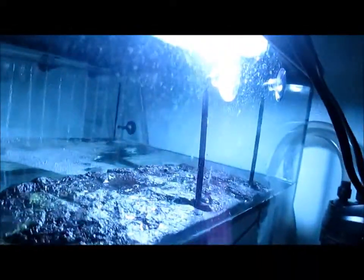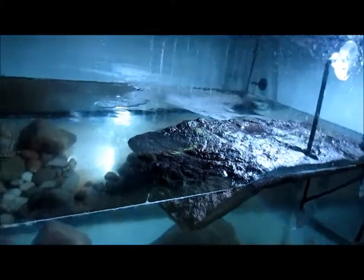Now I'm going to talk about the UV light. Turtles specifically do need UV light. Not all reptiles do, but this is why you do your research. Alright, let's talk about their habitat, shall we?